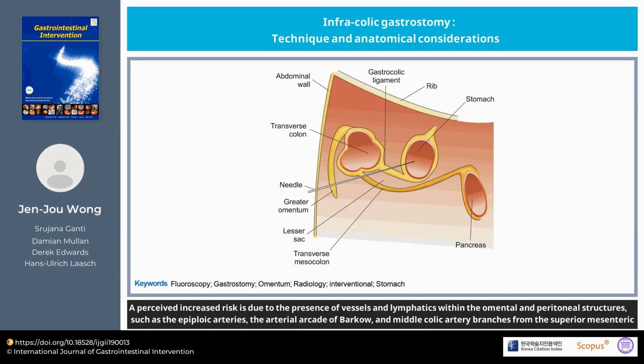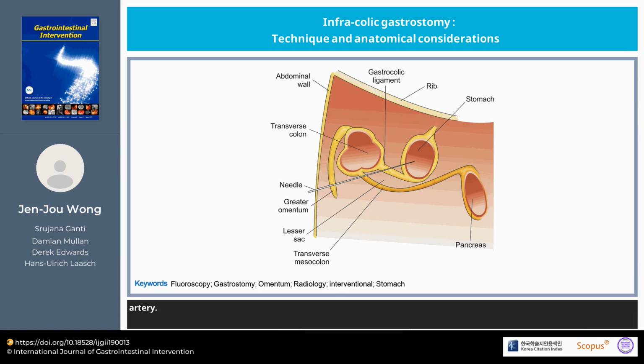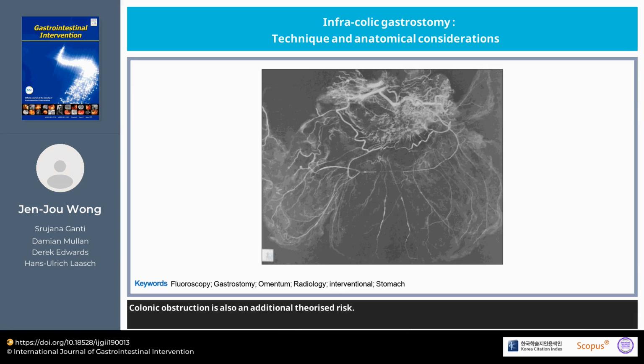A perceived increased risk is due to the presence of vessels and lymphatics within the omental and peritoneal structures, such as the epiploic arteries, the arterial arcade of Barcow, and middle colic artery branches from the superior mesenteric artery. Colonic obstruction is also an additional theorized risk.